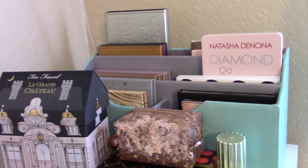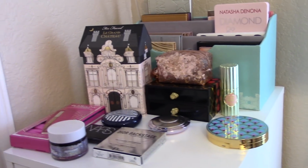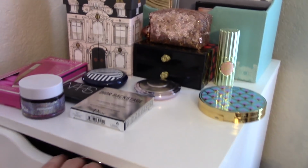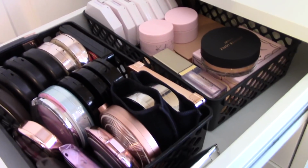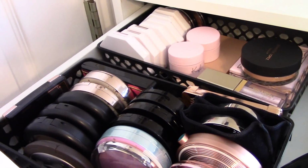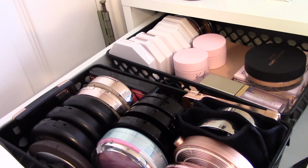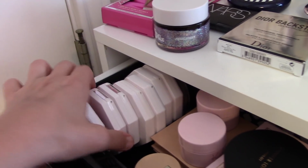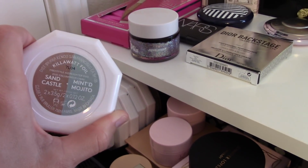There's really not a whole lot I want from up here, again, because I already have something as far as highlighting goes on the desk. But let's go ahead and move into the top drawer for highlight and let's pick out a couple of things here. So I think what I really want to use this week is one of the Fenty Killawatt duos, and the one I am looking for actually, so it's this one, Sandcastle and Minted Mojito.